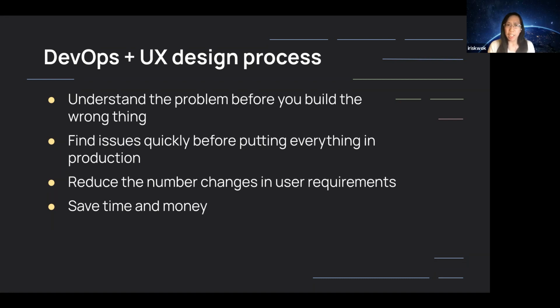It also helps you find issues quickly before you put everything in production. It's super great with prototypes because it's not coded, so it's much faster and saves a lot of time and money. You can find the issues before the developers have to code everything only to find out it isn't working. I believe the quote used was, if the user can't see it, it's not there, because if they can't see it, they can't use it. It's kind of pointless. It doesn't matter if it's functional. They need to be able to see it and use it.